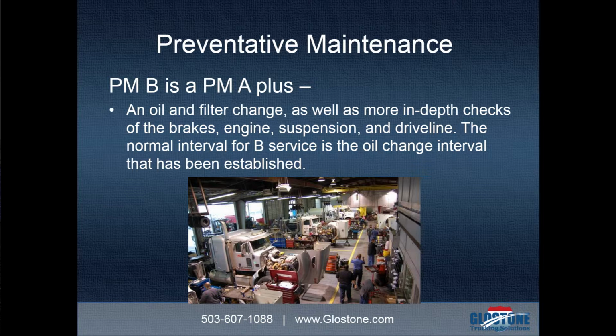Then the next one would be a PMB, Preventive Maintenance B, which would include all of PMA service items, plus an oil filter change, changing the oil and the filter, as well as more in-depth checks of the brakes, engine, suspension, and driveline. So just kind of doing a thorough inspection of the vehicle from front to back and changing some of the fluids. Normal interval for the service B would be on the oil change, whatever the original manufacturer says the oil change interval would be.